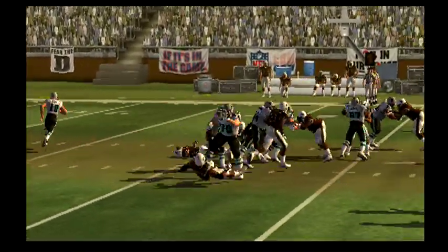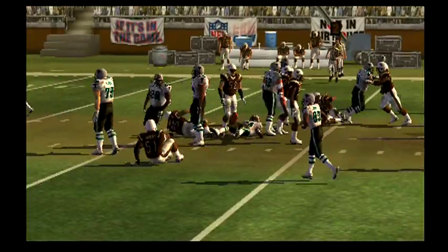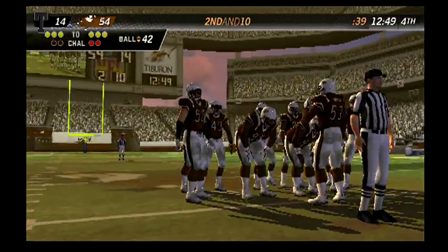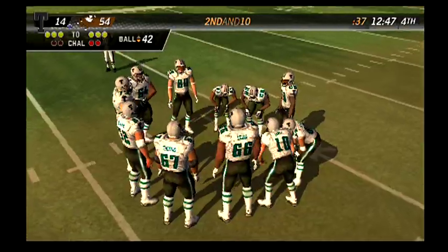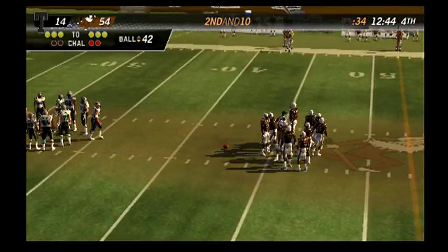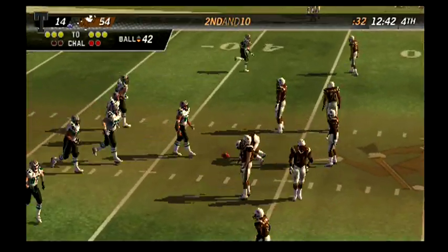Hand it off. Stiff arm to the ground. Just back from the line of scrimmage, and that's it. This defense can put the brakes on you real fast. Second and 10. Ball on the 42-yard line.